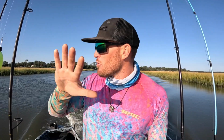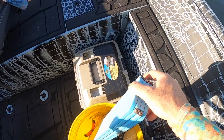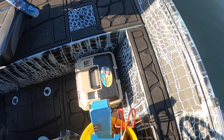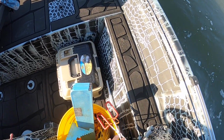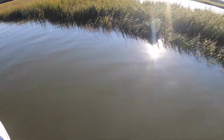First things first though, we're back up in this little creek, tide's heading out. Let's see if we can cast net, get a little bit of fresh bait. Let's get started. Tide's still a little higher than I would like for typically catching bait, but we're gonna go for it anyway. Here we go, first cast of the morning.